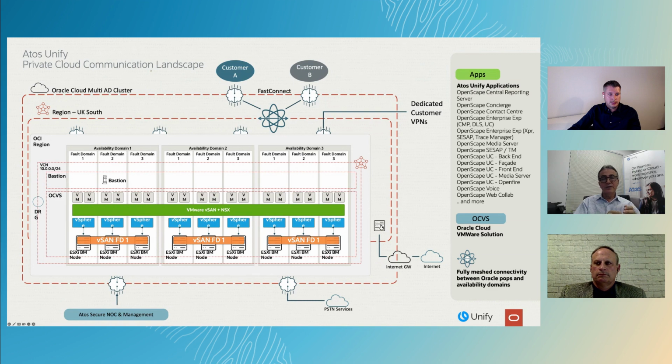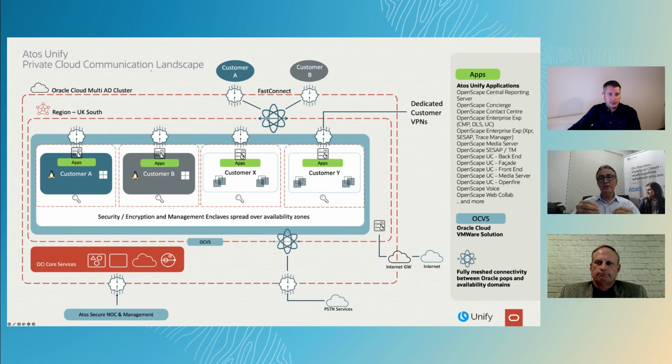Oracle provides the provisioning of OCVS, but we manage everything, so we have full control of our instances within OCVS. And we also implemented PSTN connectivity for call traffic routing, which is key for telecommunications. And we also instantiated the Network Operations Center, which is key to managing the day-to-day of the business, including system administration functions.